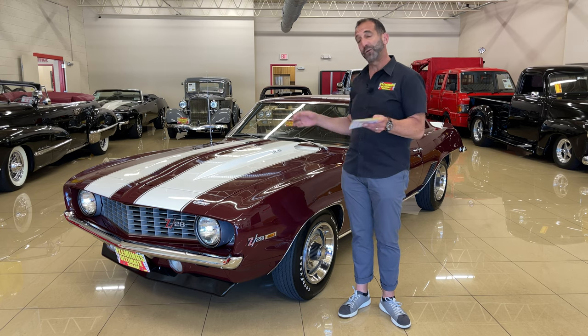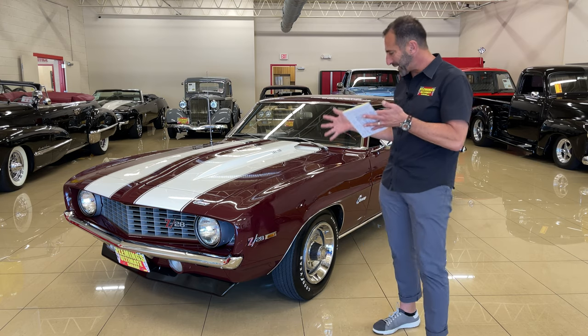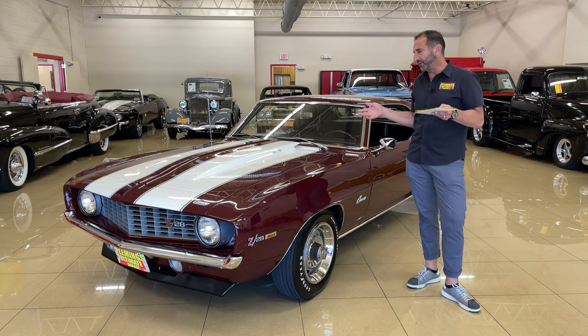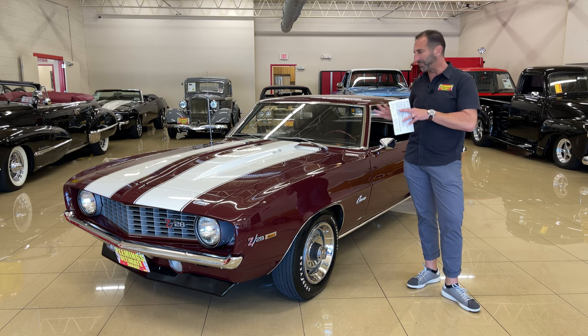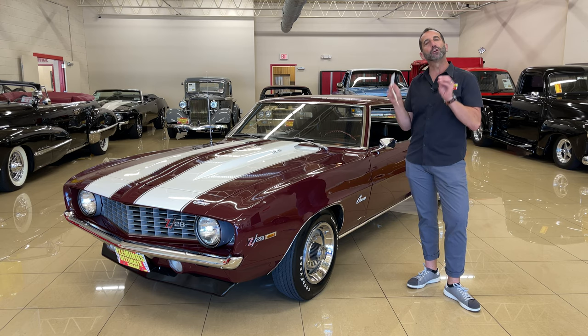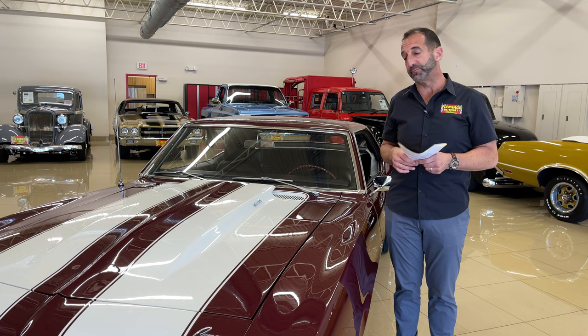First thing I like to start off with is garnet paint. Man, garnet red paint is so good looking. We're talking about white stripes, right? Look how it pops with the white letter tires as well. When we look around here, forget the fact that the paint is beautiful and the interior is beautiful. When we open the hood, you might want to go to a car show, it looks super authentic underneath. All right, so this is an original garnet red coated car.